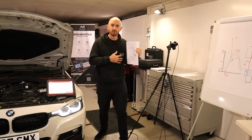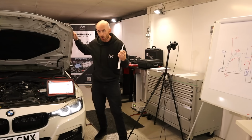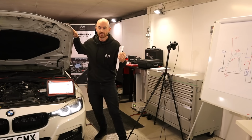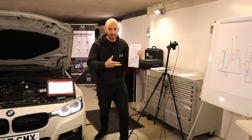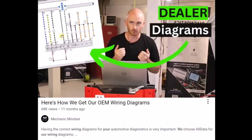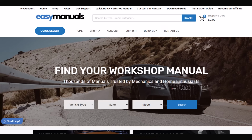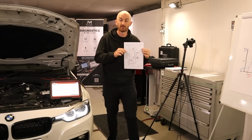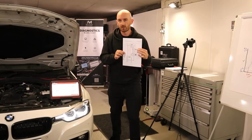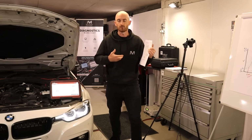Personally, I prefer using OEM wiring diagrams where possible. You tend to get a lot more information from the manufacturer, so I like to use AllData. That is a professional site. I think in the US you can actually get a hobbyist version of it and get individual diagrams. There's also a site called eManual. I'll leave a link for that down below, and you can get one-off OEM manufacturer diagrams from them for quite a reasonable price. Otherwise, you're looking at generic systems like Autodata or Haynes or Tech for Tex.